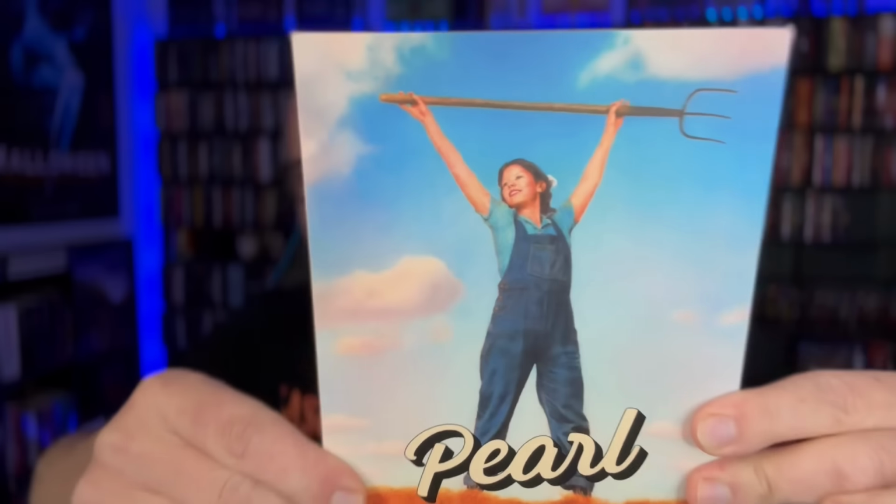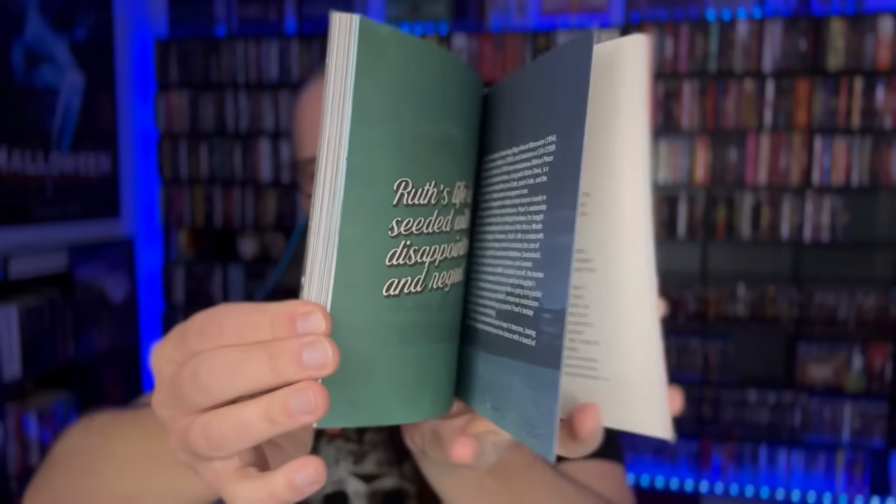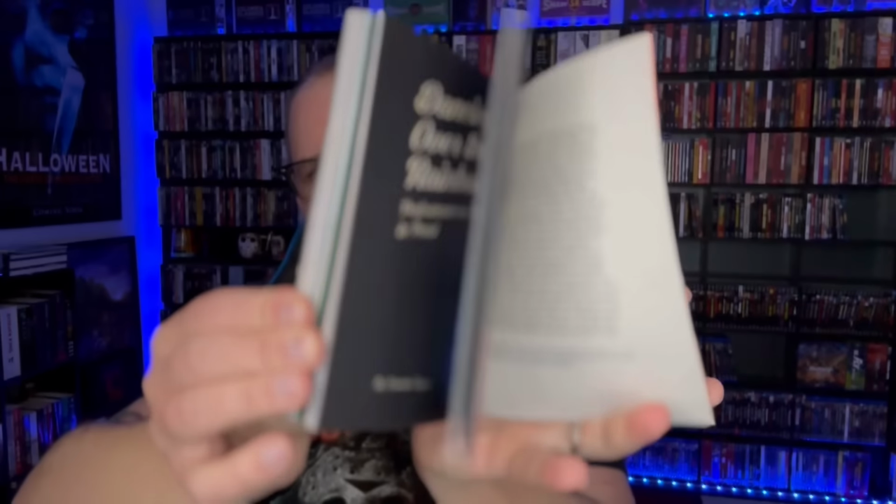Right here, you got a nice booklet, which you got Mia Goth on the cover of that. Then you got more of the farmland stuff. And really nice booklet right here with some great stuff inside. You got essays, you got images.